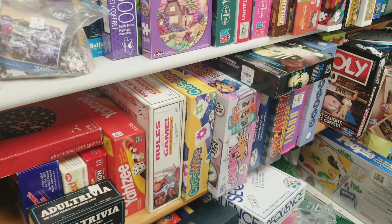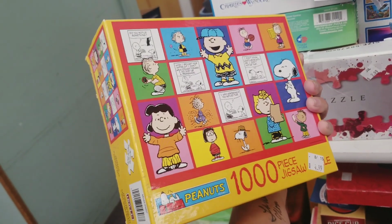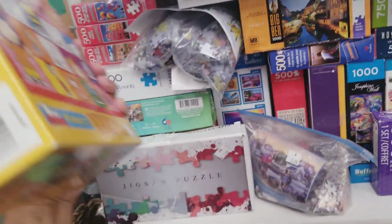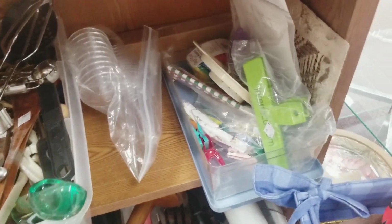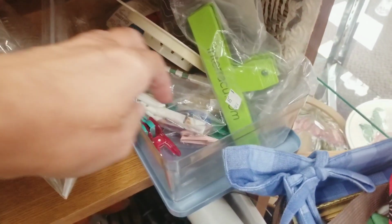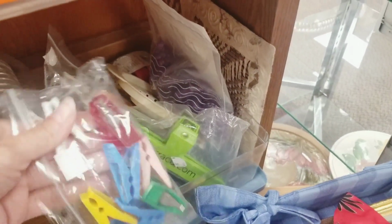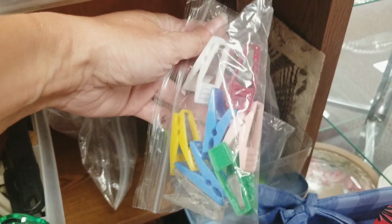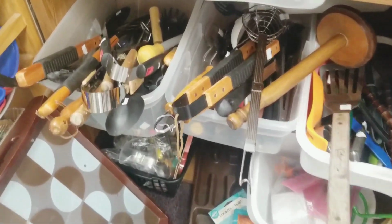I'm also always looking for old board games that have cool boards. This one stuck out. I did love this Peanuts one. I wish I had the patience to put it together. But browsing over in the kitchenwares, I thought these little clips were so cute. $1.99, so I decided to pass on them. They are just kind of cute little 1950s snack clips and things like that. And I just love little interesting things like that. But for $1.99, they had to stay there.